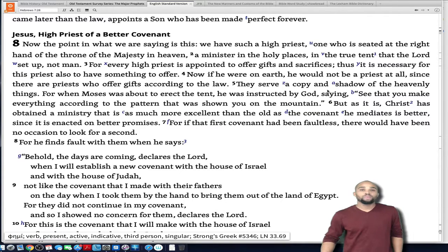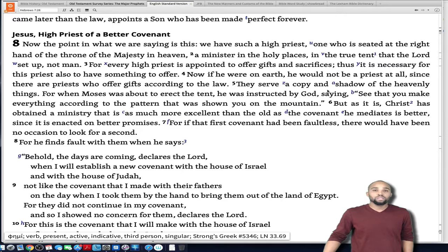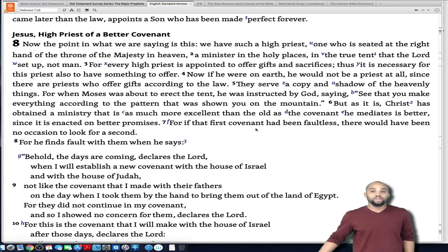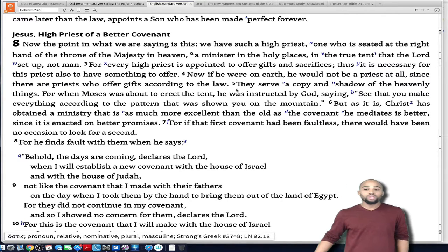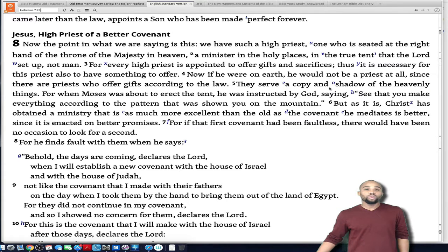Now, some have taken it to mean that since it is a copy or a shadow, that it's no longer relevant. But the fact that it's a shadow and a copy is pointing to, again, it was supposed to be symbolizing something, it's pointing to something from which the shadow came from, that's in heaven. And it also points to the fact that this exists. This is a shadow. Not was a shadow.